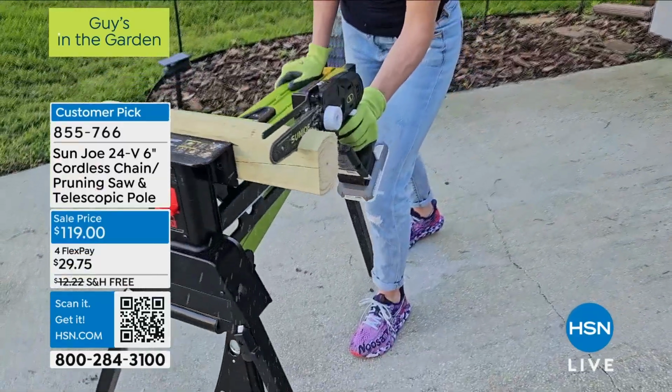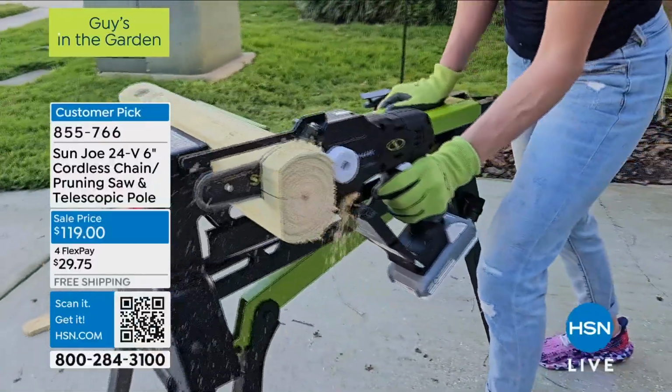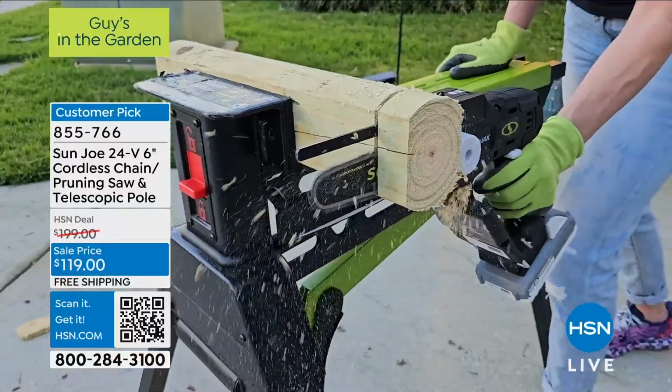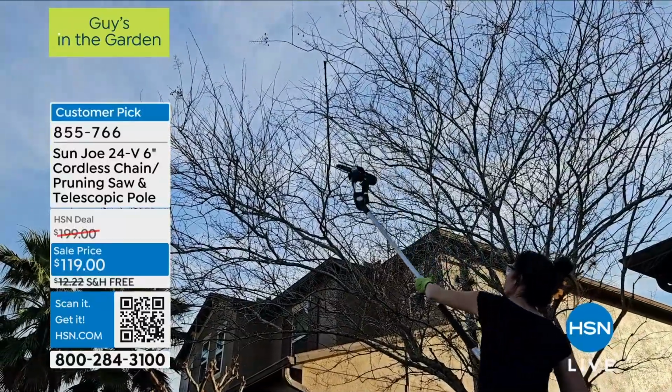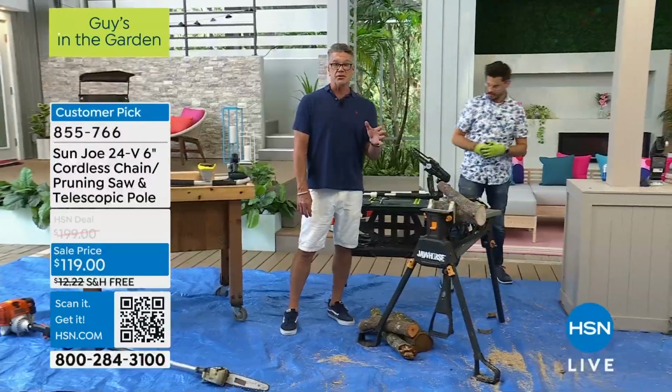And again, my wife is cutting right there. She's a first-time user. Never used a chainsaw. I gave it to her, said, honey, I'm gonna film you. How proud of her. Look at that. She's great, and it's not hard. That's thick fence posting. We're always afraid of things we don't understand. This is easy to understand. Safety trigger, pull the trigger, and good to go.